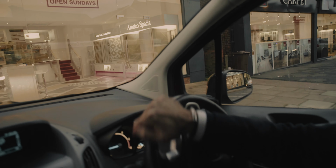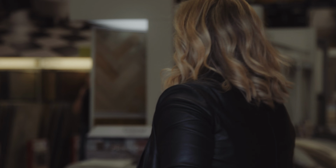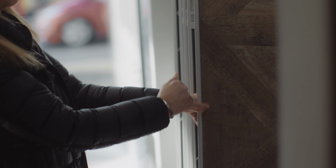I've been working and installing Amtico for just over 34 years now. We've been an Amtico One retailer about 5 years now. We handpick our retailers and only work with people who truly understand the craft that goes into our products. It means the customer can expect the best level of service and expertise to help them design their dream floor. And we really enjoy it when we can see them getting excited about their project and how it's going to look in the future.